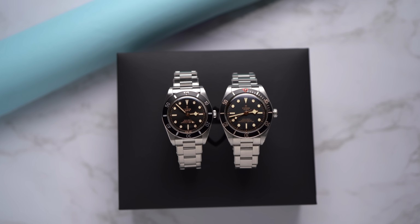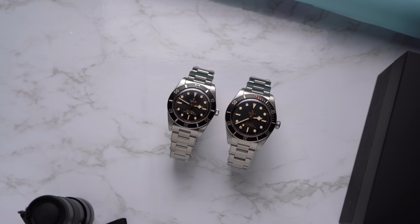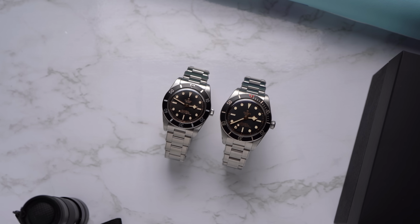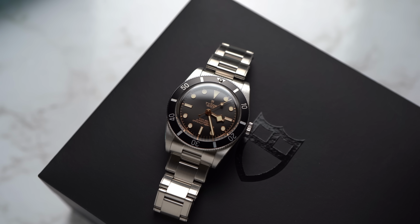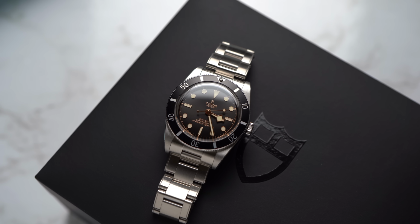I fully understand that a lot of people, especially men, will just feel like the 37mm Black Bay 54 is too small for them. And this time I'm not gonna insult anyone for being scared of smaller watches or being terrified of people noticing that they have a small piece, timepiece. But, and here's the but I wanted to tell you about, I think that this small watch has more character and is more interesting because it's unexpected.